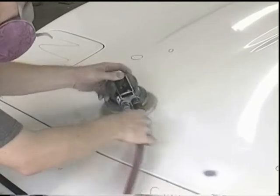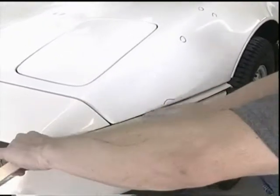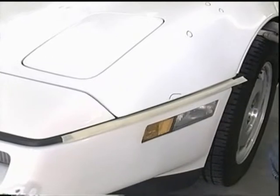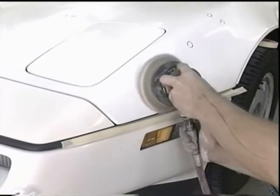When you use a DA or dual action sander, never tilt it up and use the edge. Keep it flat and apply light even pressure and let the sandpaper do the work for you. To protect your moldings that you can't remove, use masking tape. Use several layers because the sandpaper is quite aggressive and might burn through just one. This can save you a lot of money in the long run.